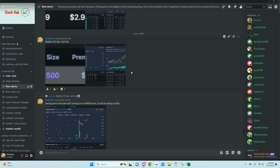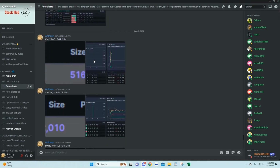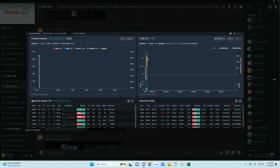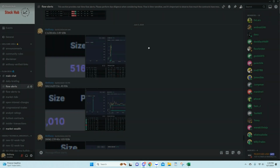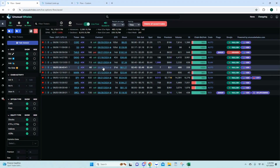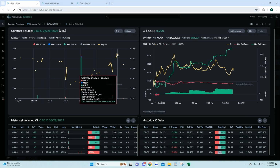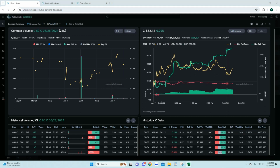So up next we have, so Mara there, just some more notes. So C, we had some in the money 60 calls. New position here, 128K, 249 at the spot. Again, clean opening position. Big spike in net call premium. Looking at the movement here. So 249 entry. They hit about 310-ish. Let's see. So I got 310 on today. So we are looking at a little over 23%, so 24.5% on those.